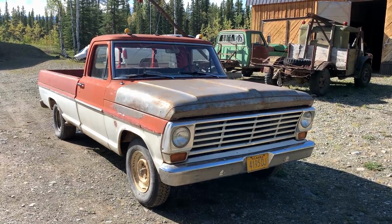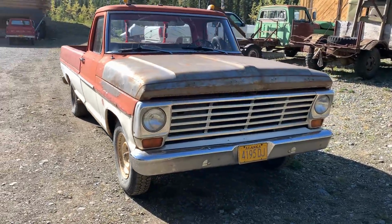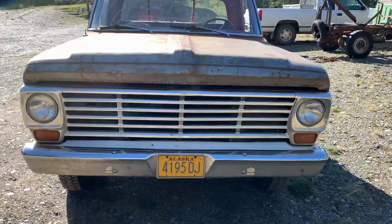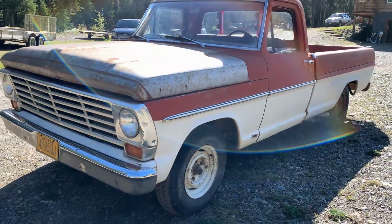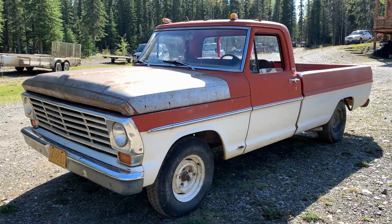Well, look what I went and did again. Another old truck follows me home. 1967 Ford F100 two-wheel drive. Let's see if we can make this thing run.